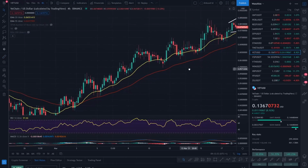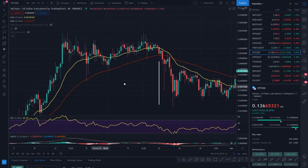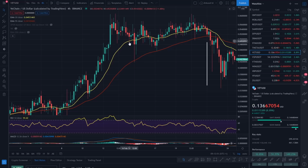Okay, that was healthy. You got more than 11% there. So this you could see was really overextended. Look at that, it's 18%. So when you get that really big gap between EMAs, that's also a very big signal. That was really extended, that 18%, okay.